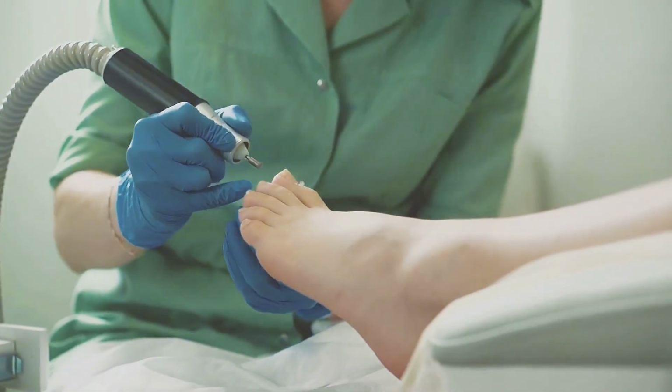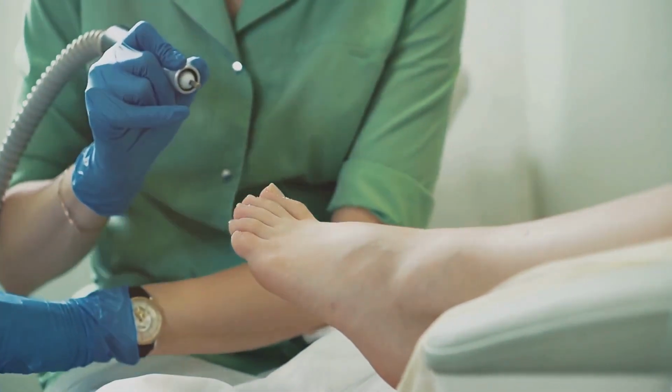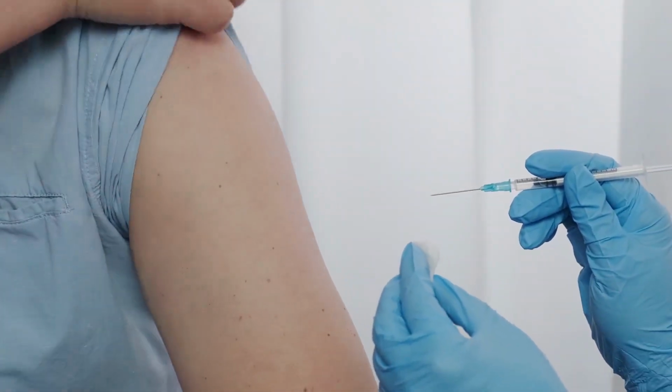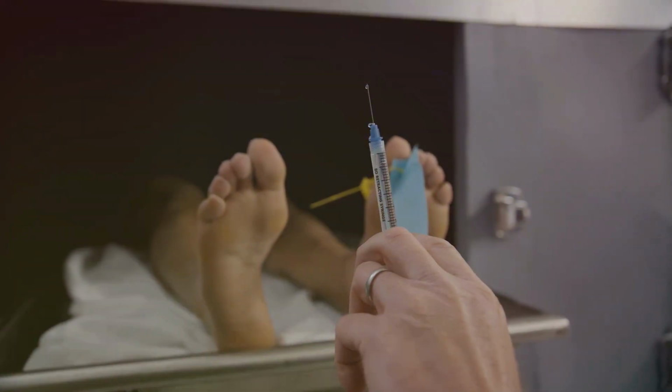If you've stepped on a rusty nail, your doctor will determine if you need a tetanus booster shot based on your vaccination history and the nature of the wound. In general, a booster shot is recommended if your last tetanus shot was more than 10 years ago, or if you have a deep or dirty wound and your last tetanus shot was more than 5 years ago.